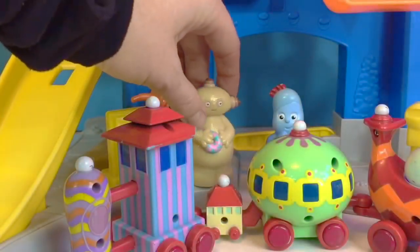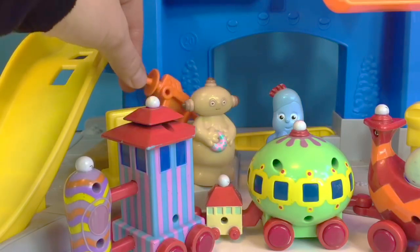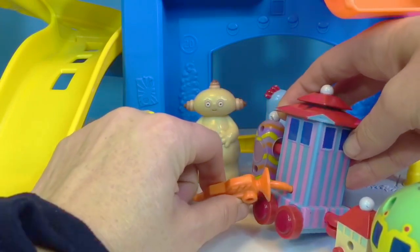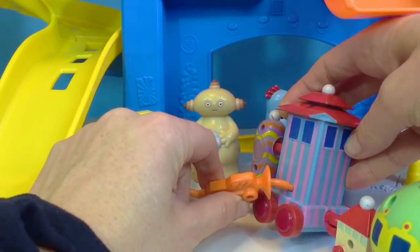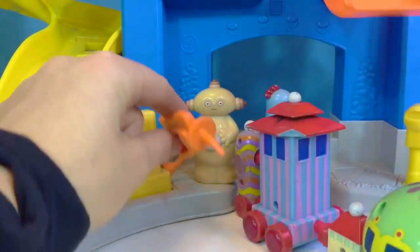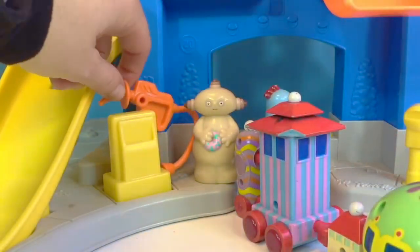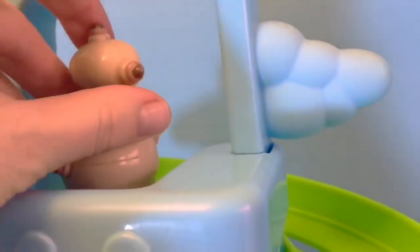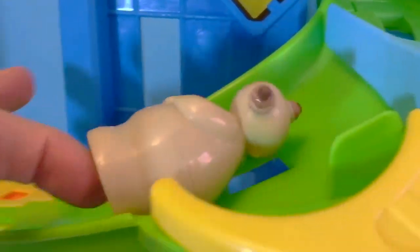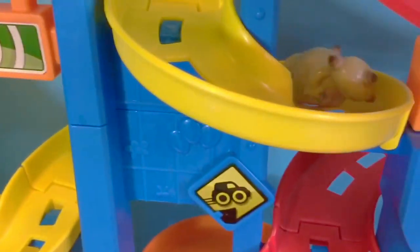That looked like so much fun, Macapaca would like to try it. But first, he's got to put some gas in the Ninky Nonk. I wonder what slide Macapaca will go down. Whee! Oops, he got stuck too. He's gonna go down the yellow slide. He keeps getting stuck.